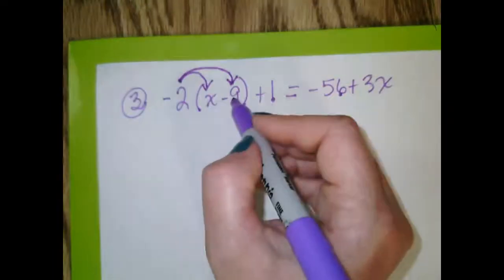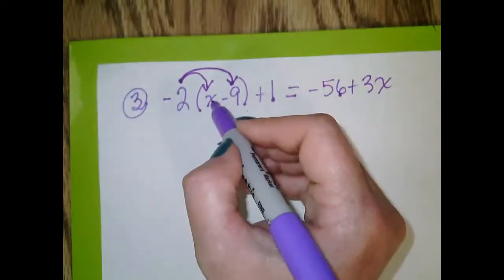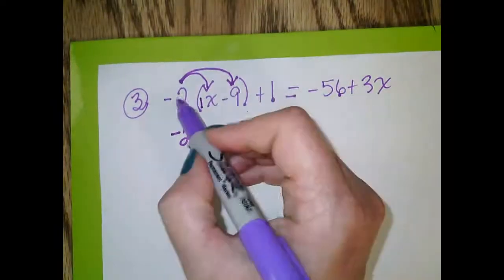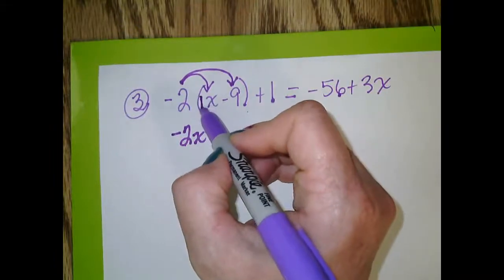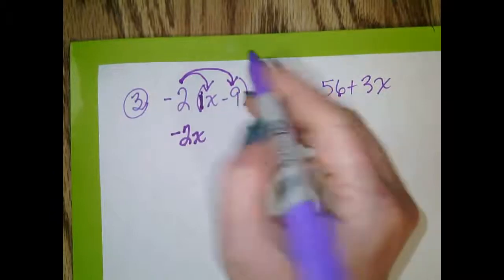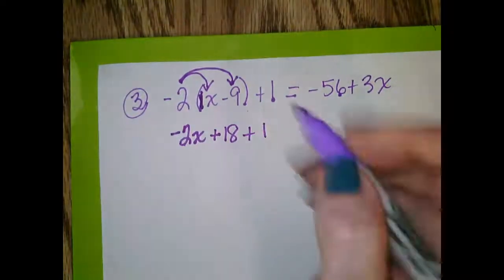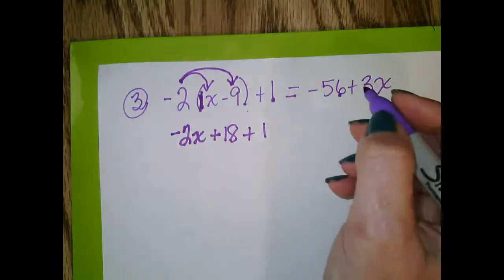I can also just change the sign of everything and multiply by 2. -2 times x is -2x. Remember there's a little 1 right there. -2 times 1 is -2. And -2 times -9, both of these are negative, so the answer is positive, 18. Again, y'all see all this integer work. Please be confident in your integers.